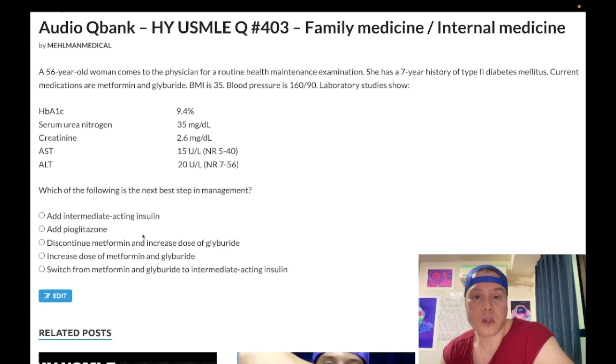So when we look at the answer choices, even though these are seemingly complicated, it's like, what do we do? Just relax. Choice A and choice B, they don't address the discontinuation of the metformin. Choice D says increase the dose of the metformin. You know right away A, B, and D are wrong answers. Okay, it's just that simple.